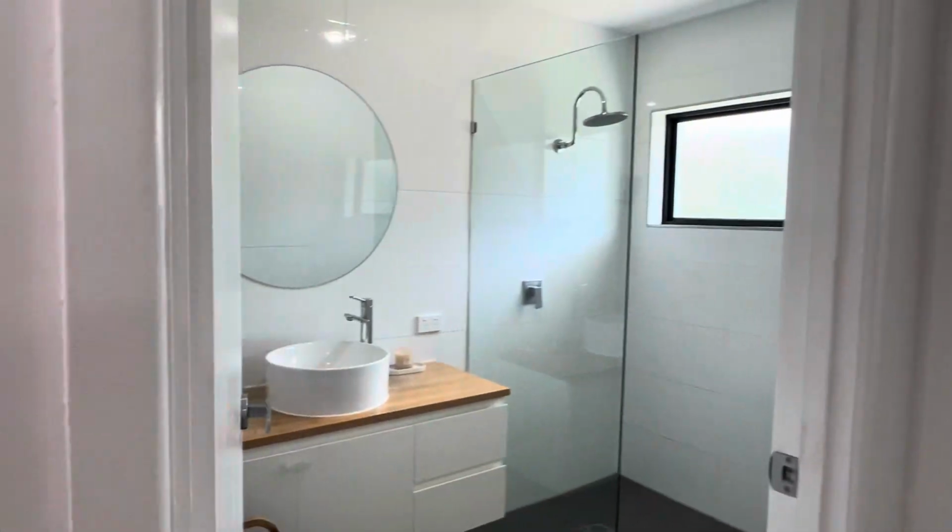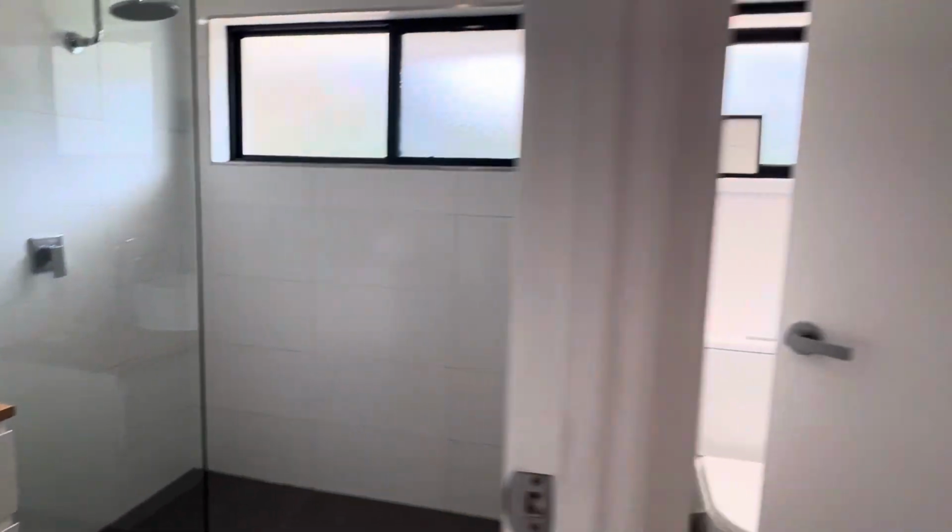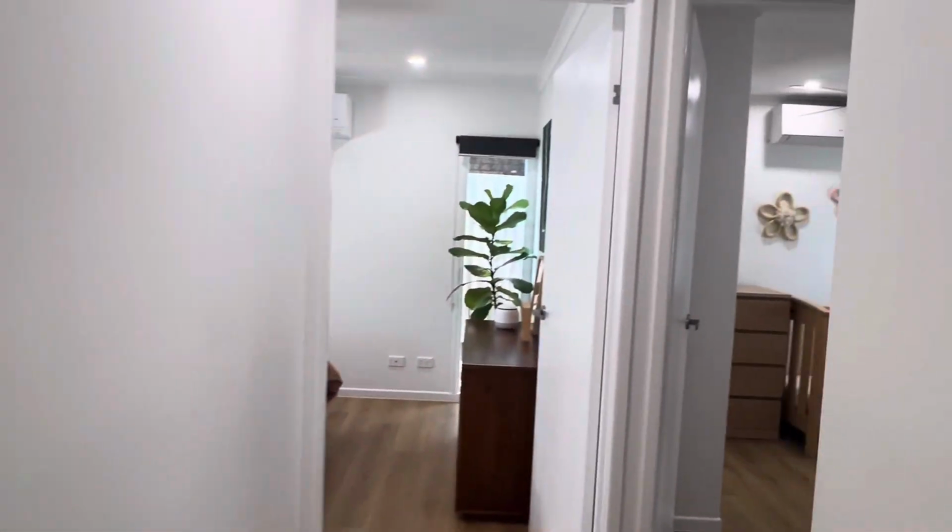So as we come down here, you've got your family bathroom there, again, all renovated. Beautiful big shower, vanity basin, separate toilet. We've got three bedrooms here. So bedroom number one, this is a nursery. You've got a little walk-in robe there. You've got your ceiling fan. You can see it's all reasonably new.